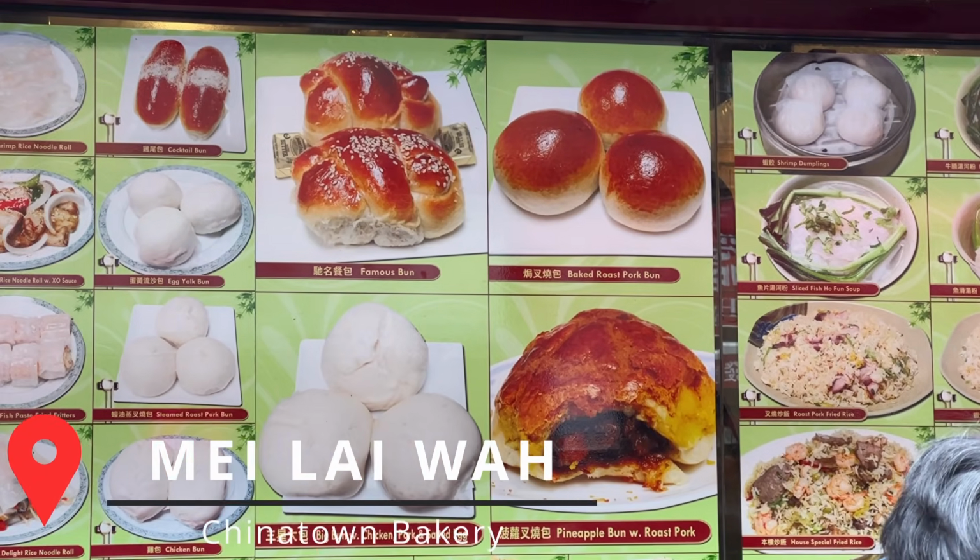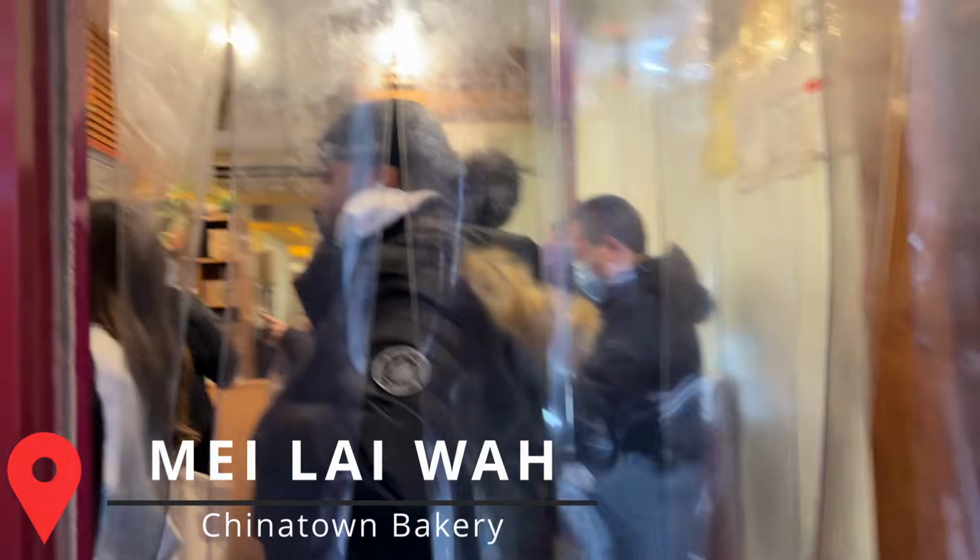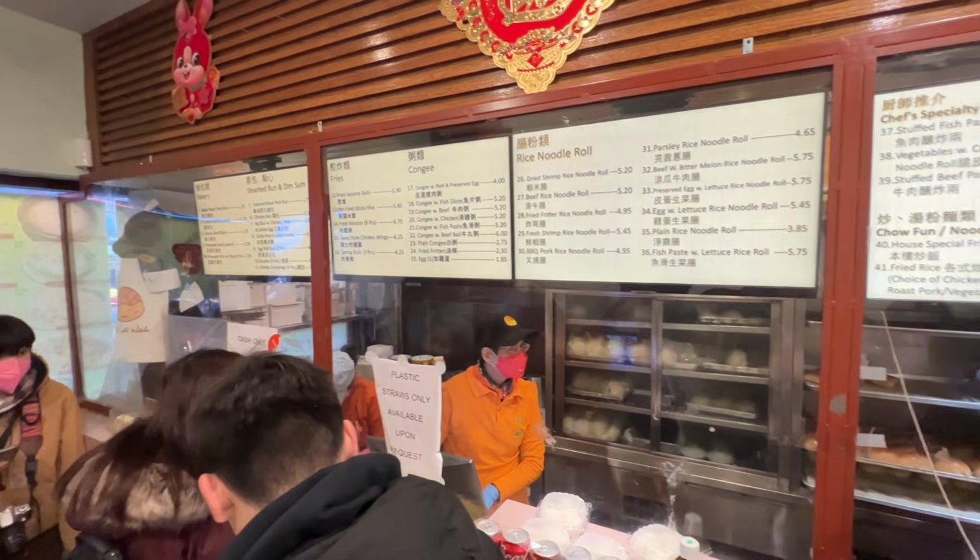This is Mei Wah. They have amazing pork buns. We've been waiting in line like 20 minutes now. It's almost our turn to order. Chaos. Wild in there. I couldn't film anything.